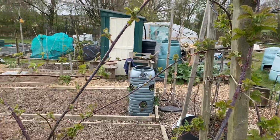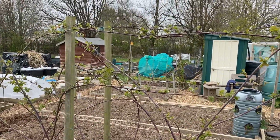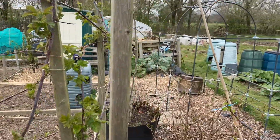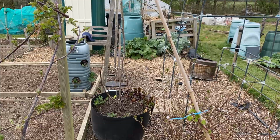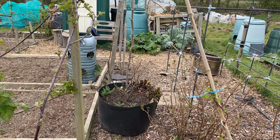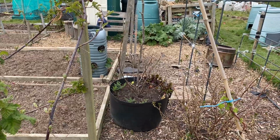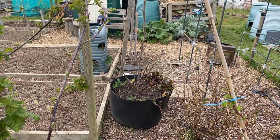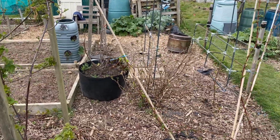Well, the Loganberry thinks spring's on its way. He's shooting with flowers about to come. He doesn't know what's on the way later on this week. I put in a fig in that black container because it likes to have its roots restricted, and I hope it will grow big enough to provide some shade, which would be nice.